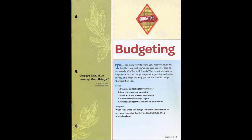Girl Scout Cadet Badge, Budgeting, Page 1. There are many ways to spend your money. Should you buy that new book you've had your eye on, or save up for a weekend of fun with friends? There's a simple way to help decide. Make a budget, a plan for spending and saving money. This badge will help you learn to create a budget that's right for you.